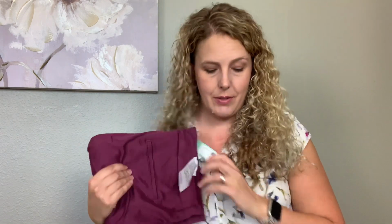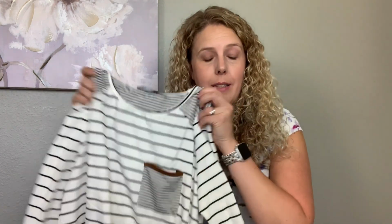The purple Level 99 pants, these are $88. I don't know if I need these. These just seem like something that I would only wear occasionally, and I did keep the purple jeans out of the Fab Fit Fun style box, so I don't know if I need another pair of purple pants. So probably gonna send those back. Next is the pink Clover Raglan top. This one I like. This is only $38. I would probably get a lot of wear out of this. It's soft. It was super comfortable. It's a 3/4 sleeve, so it can take you into the fall, even wintertime, layered up.